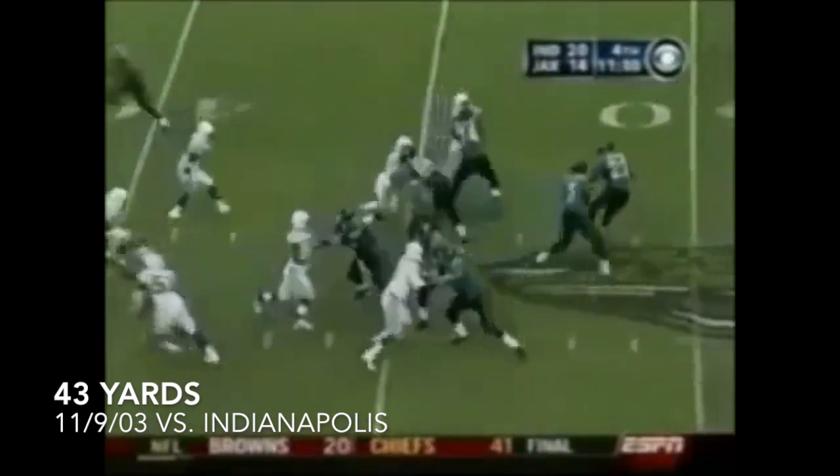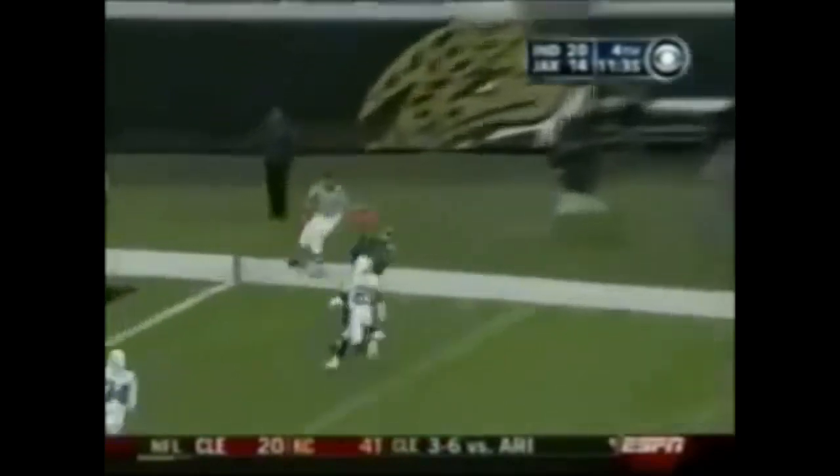Reister makes the play instead. Jags first down on the 43. Leftwich to Jimmy Smith. There he is. Touchdown. Boy, at times Leftwich just can impress once he learns to take care of the ball.